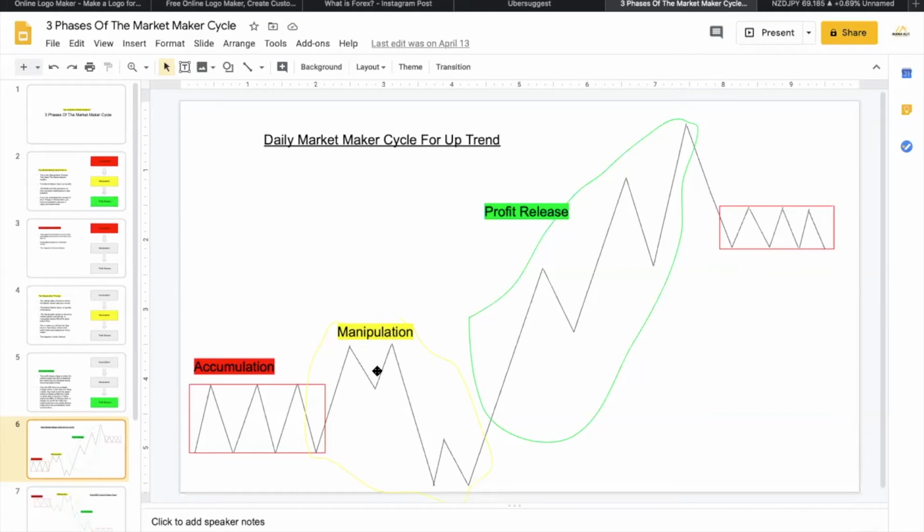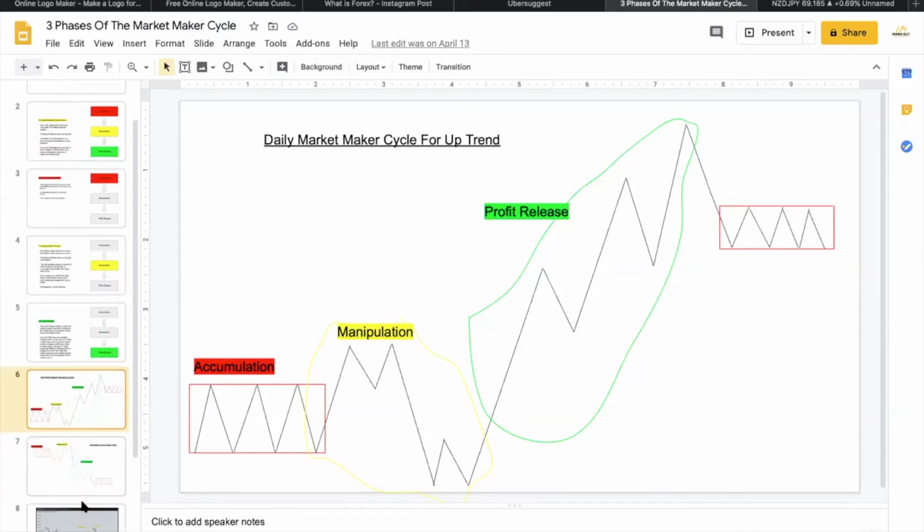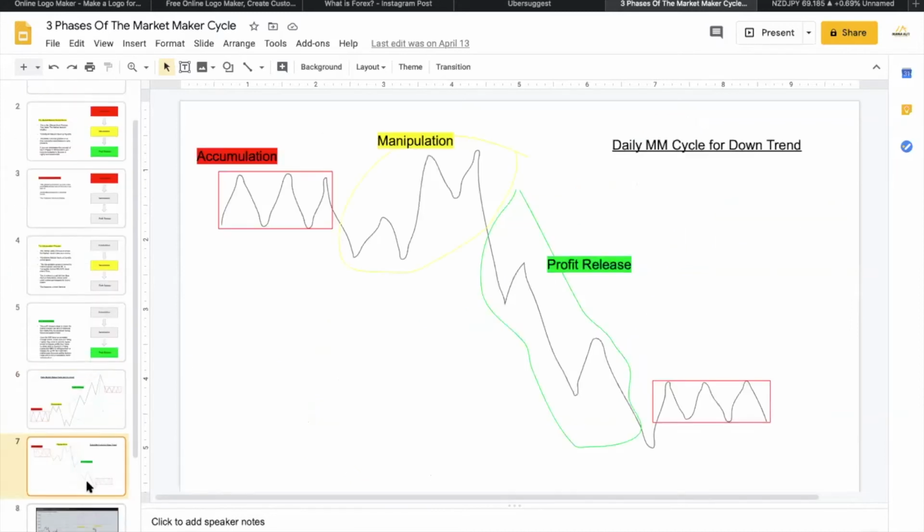So if retail is buying, the market makers are selling against. Okay? They take price against them. Hits us with a W. Takes price the opposite direction, or the direction that the traders ultimately wanted to go but got in too early. Right? So that's the idea of what happens. And then after the profit release stage, it goes back into another accumulation process to start the next day. Sorry if you guys hear background stuff, just don't mind that.